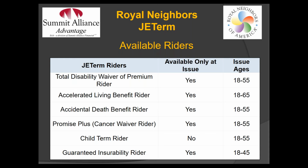Now, most of their riders are available only at issue except for the child term rider. That one can actually be added after they've already applied and been approved for the coverage. But all other benefits, if they want to take advantage of those, then they need to add them at time of application. So again, you have the accelerated living benefit rider, which will accelerate a portion of the death benefit if terminally ill or if in a nursing home facility. Then they also have the accidental death benefit rider, which will pay an additional amount if the death is due to an accident. So it will pay the full amount due to natural causes, and if you added the accidental death benefit, it will pay that additional amount if it's a death due to an accident.